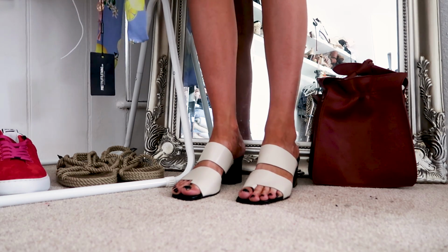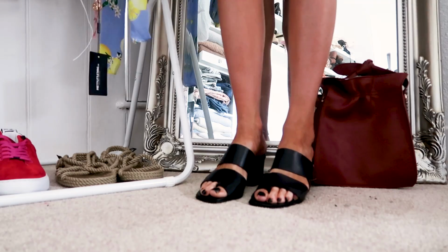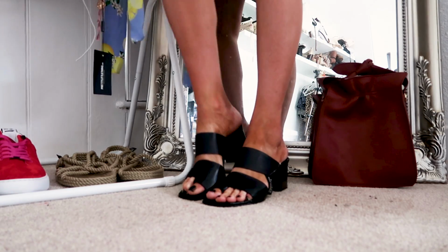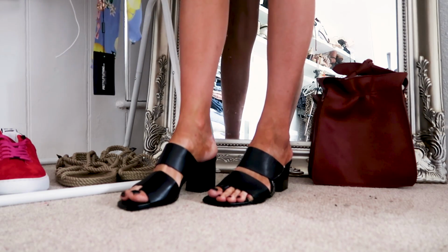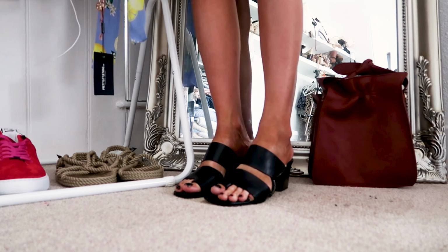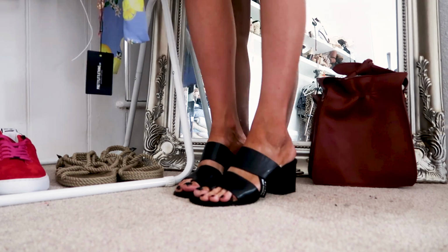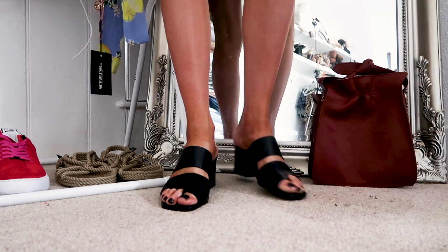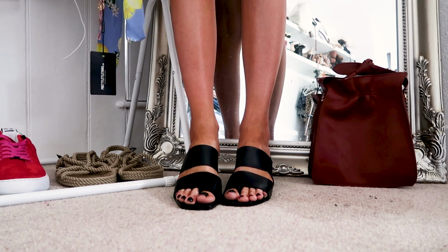So much so that I also got them in black. So yes, I am the girl that gets a pair of shoes in 2 different colours. But in my defence, I do get a voucher from New Look every month. So technically, it doesn't count. But yeah, I really love these, and I just think they're so comfortable, they're so timeless, so I was like, I have to get them in both colours.